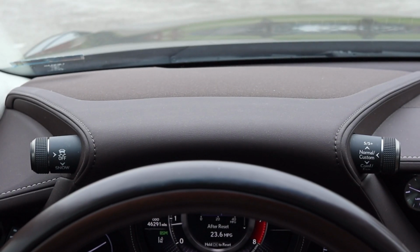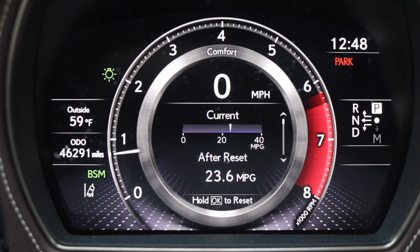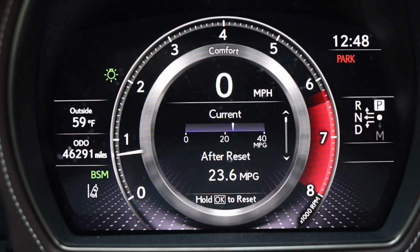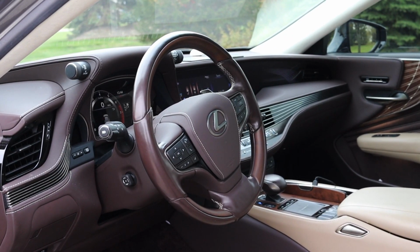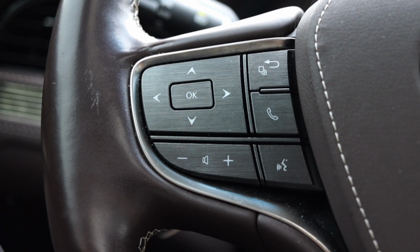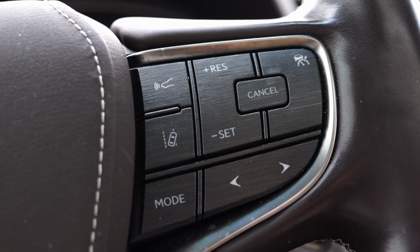Up above the gauges, I do have my traction control in snow mode to the left and my drive modes to the right. So I do have Sport, Sport Plus, Normal, Custom, Comfort, and Eco, which can all be selected over to the right. On the steering wheel, I do have paddle shifters around the back, as well as on the left, I have my options for that center gauge screen: volume, pages, phone, and voice commands. And on the right, I have my radar cruise control settings.